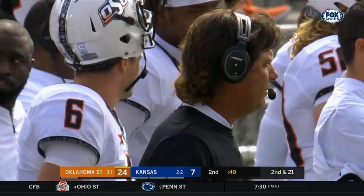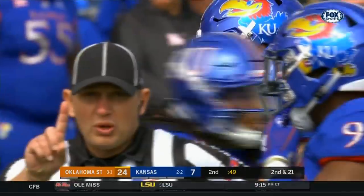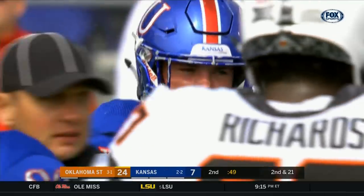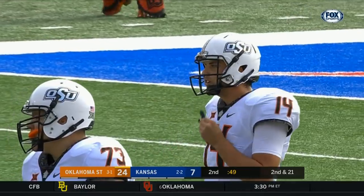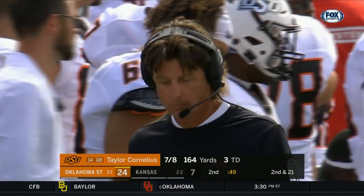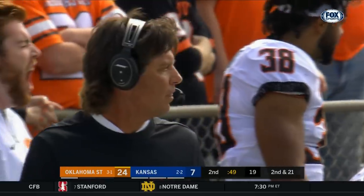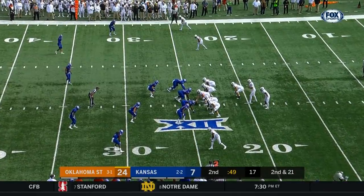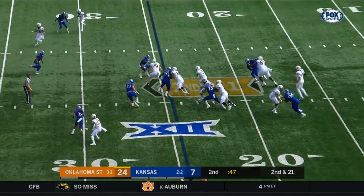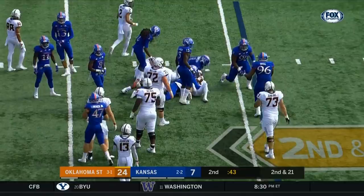And again, one is the number of timeouts remaining now for Oklahoma State on second and 21. Wonder what Mike Gundy is thinking here with Taylor Cornelius. I mean, he's been off the charts good. They've gotten open receivers whenever they seem to have wanted it. Will he take a deep shot here? Second and long. 7 out of 8 today, Taylor Cornelius, 164 yards, 3 touchdowns. Hands the ball off.